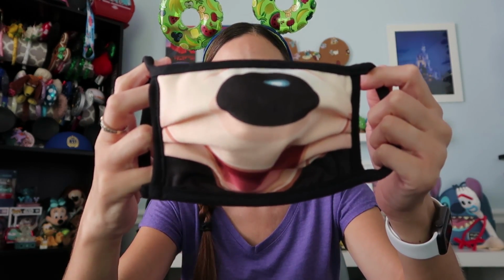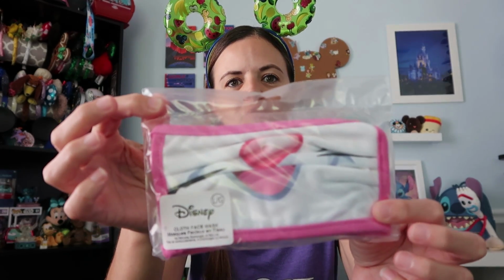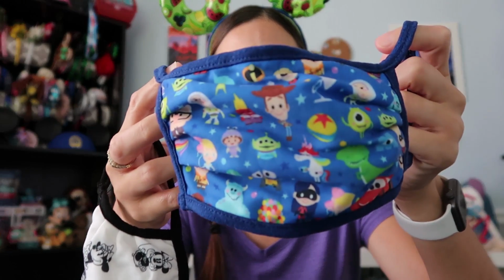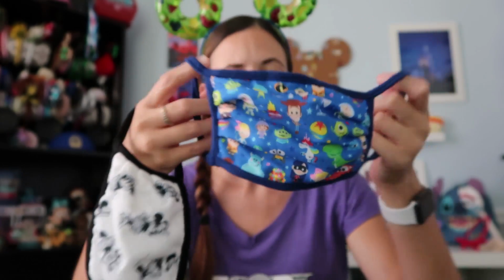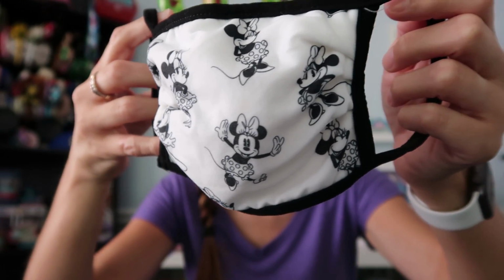I know I might wear it sometime too, you never know. So little Mickey Mouse there. Very cute. And this one I've not opened yet, but I cannot wait to wear it, is the Marie mask. So the little kitty Marie from the Aristocats. And I've got a couple more masks, so I had to get the Pixar one. How cool is this one? So many cool little characters on there. I love it. Haven't worn this one yet. And then I have worn this one. I had to get this one as well because it's very classic and it goes with a lot. So Minnie Mouse, black and white, and you probably have seen me wear this one at the parks.